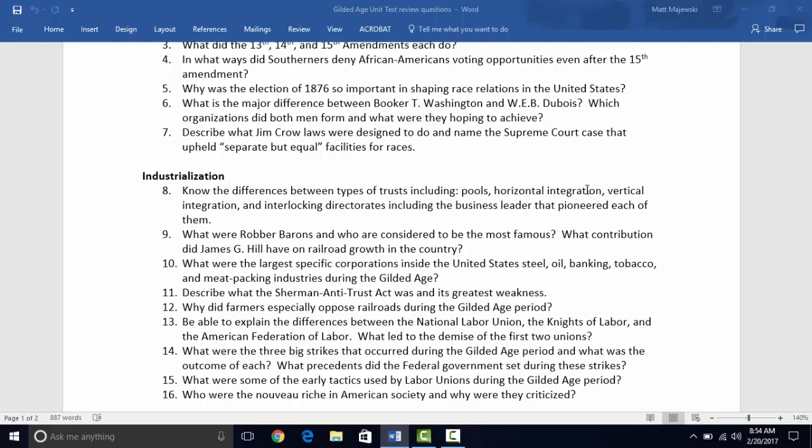Number 9, what were robber barons and who was considered to be the most famous? Robber barons was a term that was used to describe wealthy railroad executives who got super rich super quick. And they oftentimes flaunted their wealth, or they lived rather extravagant lives because they had just gotten their money and they were kind of showing off. The term robber barons is a negative term, right? Because it assumes that the people have gotten really rich by robbing the people. They become almost like a nobility with their wealth by robbing the people or cheating them to get the most profit as possible. Originally, it meant railroad execs.